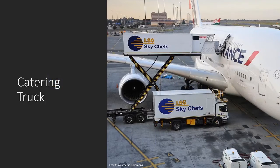Now, don't take a catering truck just as a delivery truck. There is more to a catering truck than what meets the eye. It is a specialized vehicle that not only carries the catering supplies between the flight kitchen and the aircraft, but is also fitted with mechanisms to reach the aircraft door height so that a separate truck or separate machine is not needed for servicing the aircraft.